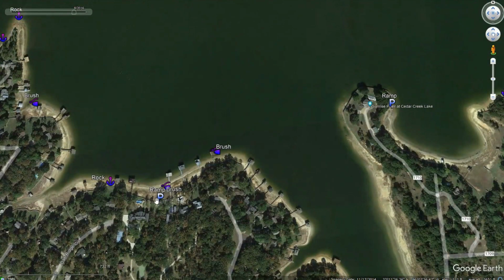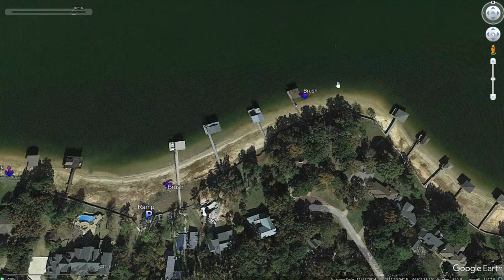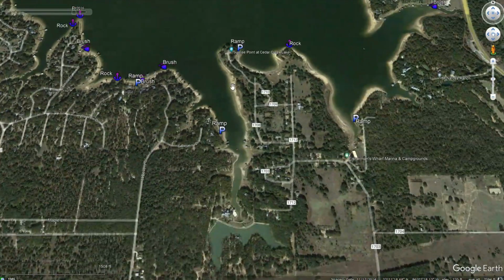Got some more rock around here. Got another ramp, another brush pile. So you crappie fishermen and you bass fishermen, take advantage of these brush piles we're finding. These are all brush piles they're putting up by their docks. There's another one right there as well. We've got some boat ramps. We've got a boat ramp there and a boat ramp here. Both of them definitely look like they could be in play.